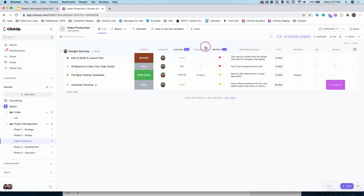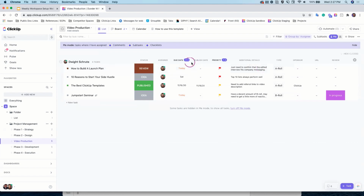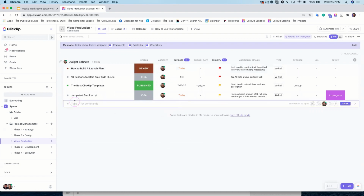So now when Jim comes and looks at this particular list with the list view, he will see all the tasks that are assigned to me. Well, that's not particularly useful for him. That's okay. We can use a dynamic filter called me mode. This is so cool. Now, all of the tasks that are assigned to me are visible to me, but when Jim comes and looks at this list, he will see the tasks that are assigned to him. Also, anything that I create, you will notice it is automatically assigned to me. So if you're working by yourself, this is a great option because all tasks will automatically be assigned to you.